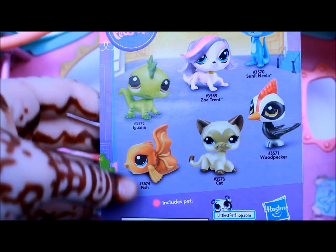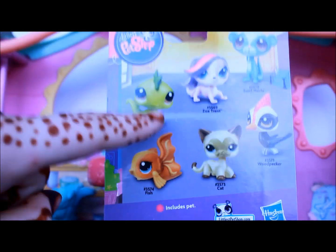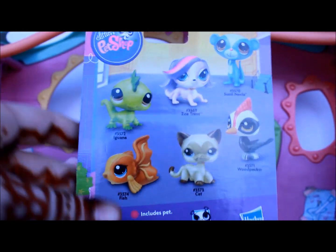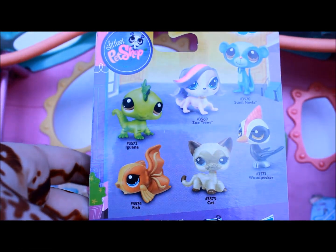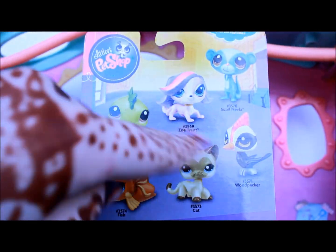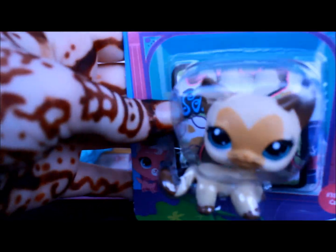Okay, so here's the back of this package. There is the little fish, the little short hair cat, the iguana, the woodpecker, Zoe Trent, and Sunil Nevla, I don't know. They had all of these here at the store, and they didn't have him, I don't think, but they had all of these. So yeah, I got this one, and my brother Zach got this one as well. There's only two left, like I said.